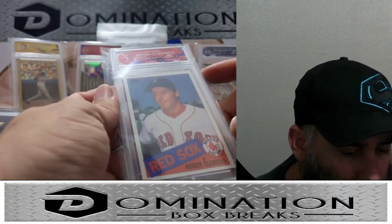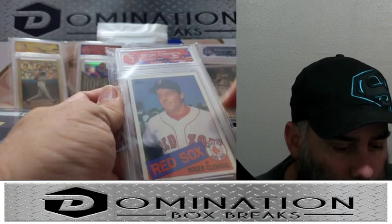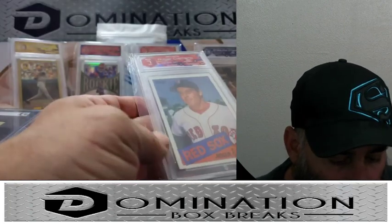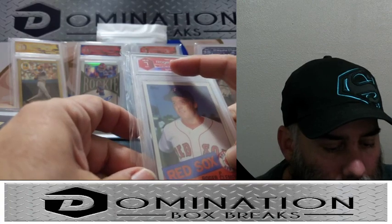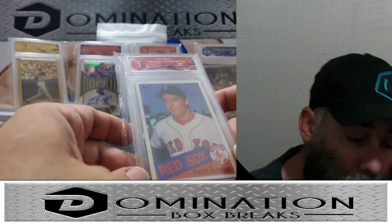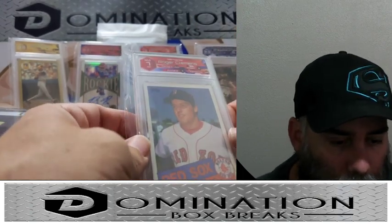The corners were not great, 6.5. The surface is 7. The edges are 6, but the centering, they gave so much weight to the centering on this card, 8.5, that it came up a 7. 8.5 and a 7, and a 6.5 and a 6. I'm actually very happy with that 7. More happy with that 7 than the Eddie Murray 7.5.